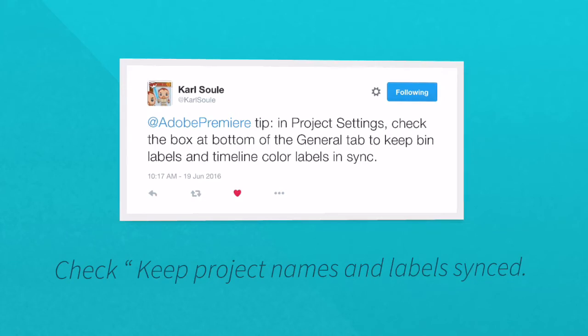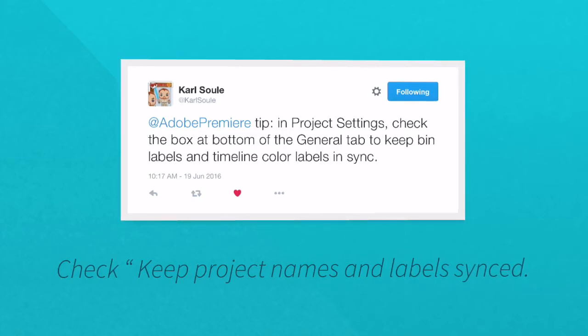And next up we have a tip from Carl Soul. This is actually the second week in a row that Carl has been featured, and I still don't know how to say his last name. So anyway, Carl tweets out, tip, in project settings, check the box at the bottom of the general tab to keep bin labels and timeline color labels in sync.